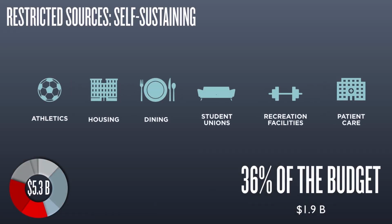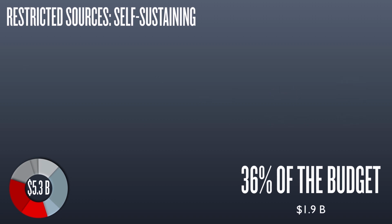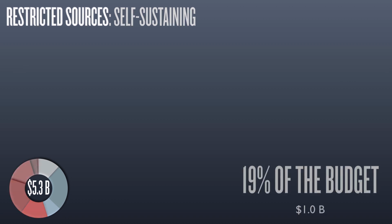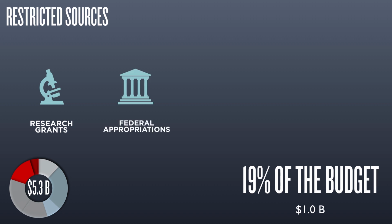Restricted funds include revenues that typically cannot be used to fund general academic operations. They include sources which generate revenue to cover their costs. Athletics, housing and dining, student unions and recreational facilities, and a $1 billion hospital and healthcare enterprise are all examples of these kinds of self-sustaining operations. Other sources of restricted funds are grants, federal appropriations for agriculture programs, and gifts and endowment income.